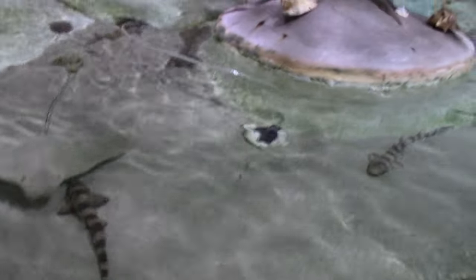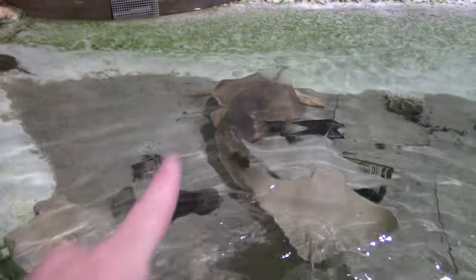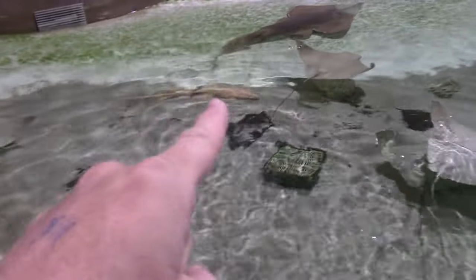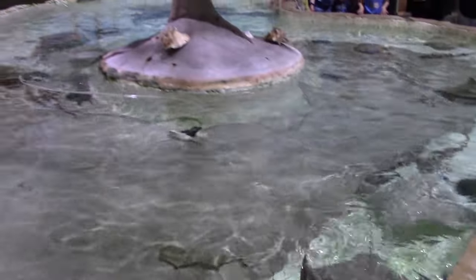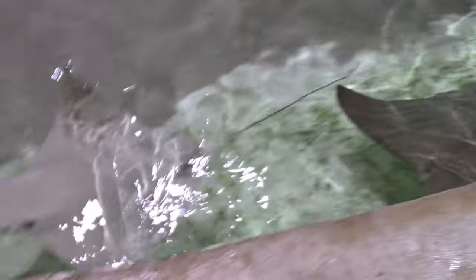Like I said, you want to wash your hands before touching them. It's going to get rid of any dirt, especially if you use lotion on your hands. You don't want these animals to be injured. And then of course you're gonna want to wash your hands a second time after touching them. Oh, that's a nice looking one right there. It's like an all white bamboo shark. All right, so the other things are related to guitar fish also. That was fun. Got some very, very friendly critters right here.